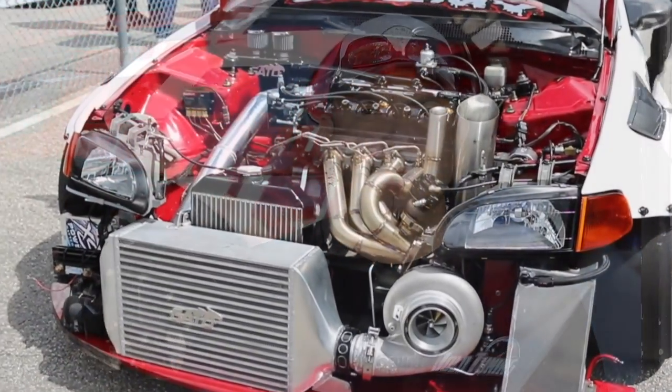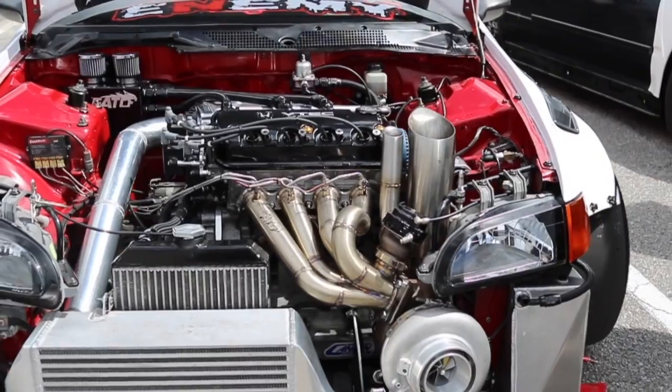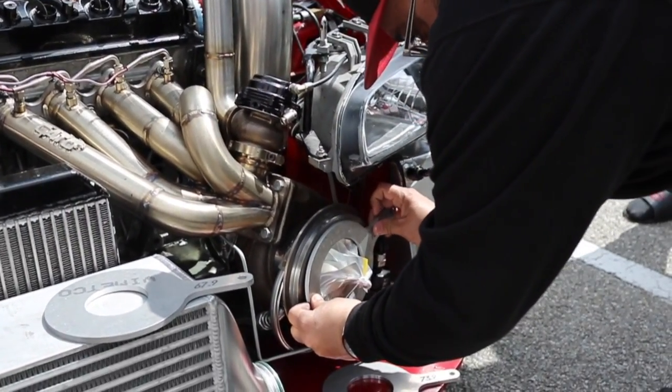The camshaft is made by Webcam. It's a custom Webcam by Mitchell, by me, and Faith. She's the one who has been helping us a lot. All the fabrication is made by GATO Performance here in St. Cloud, Florida. And the turbo size is 6775. It's a new turbo that we're testing in this new setup.